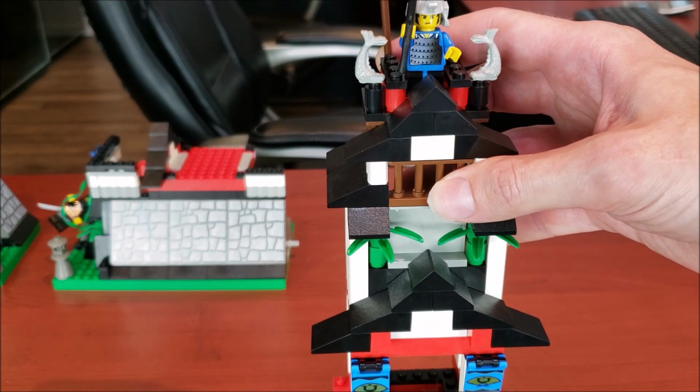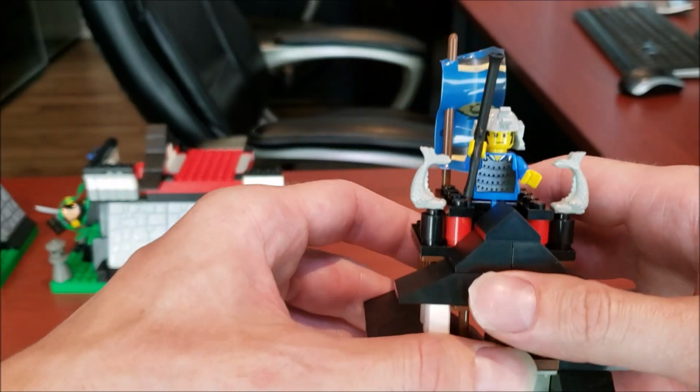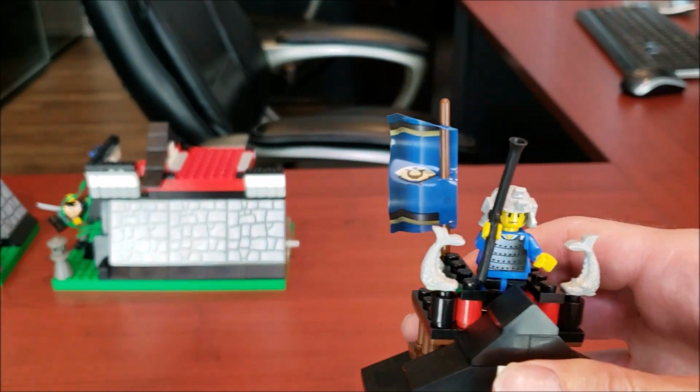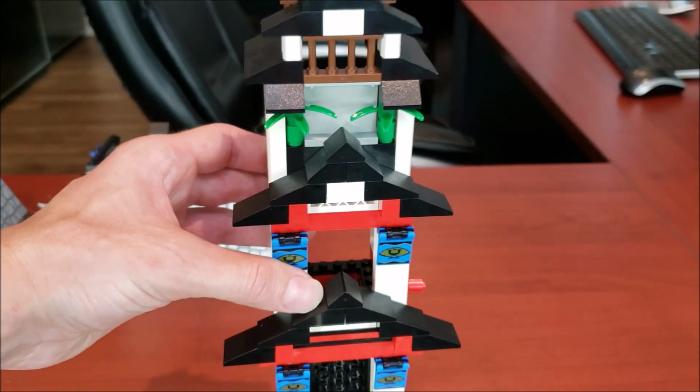So let's just fix that real quick. Pretend that didn't happen. And there you are, it's kind of fixed. I actually did it for both. Anyways, pretty cool looking tower.